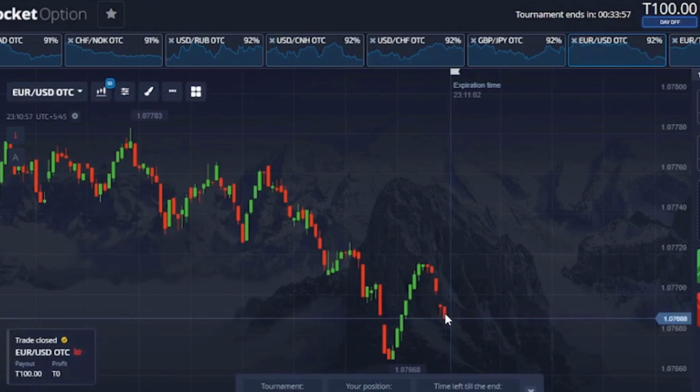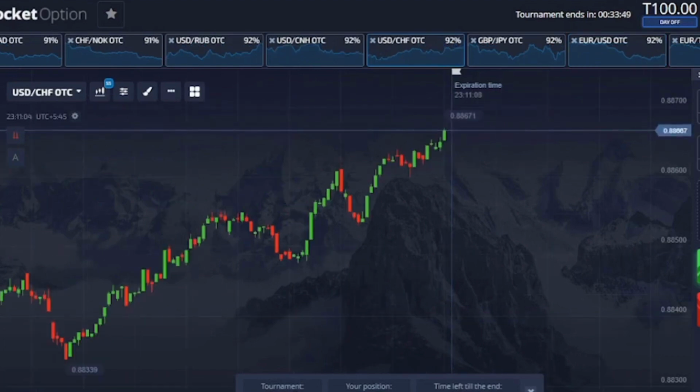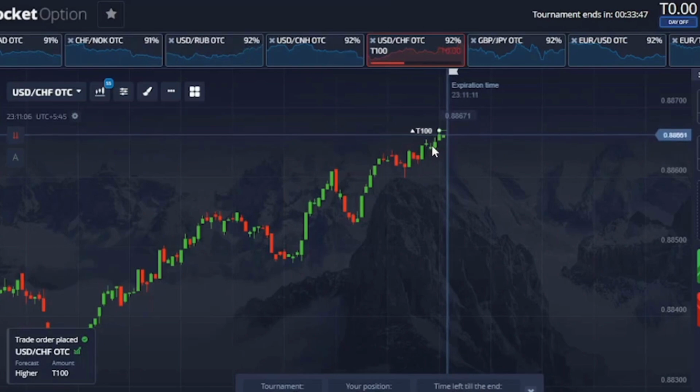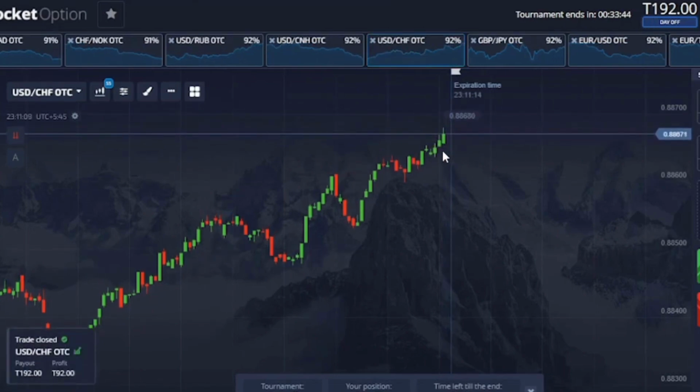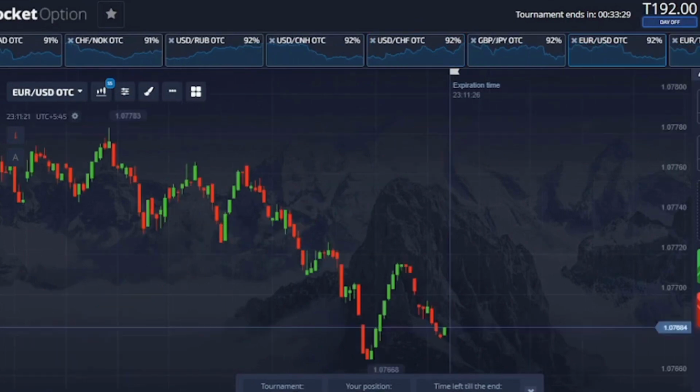So now I'll explain another trade. This was my second trade, and as you can see, the market had already broken out of the resistance, and it is sharply going up. That's why I made a trade by clicking on higher.